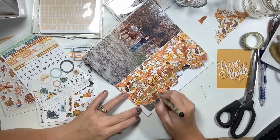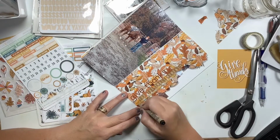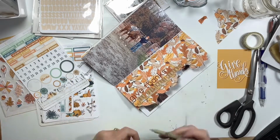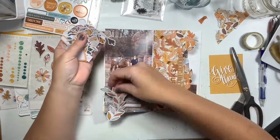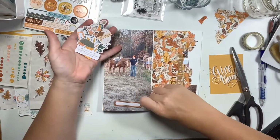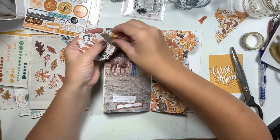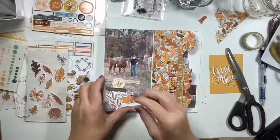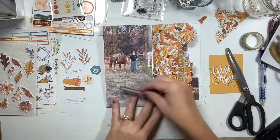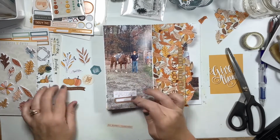Now, because the color of this kind of was similar to the leaves on the pattern paper, I'm going to take my micron pen and outline around it to give it just a little bit more emphasis. Once my title is in place, I'm going to go through all of my die cuts and ephemera, and now this is going to be from the TN kit, the pocket page kit, and the add-ons. So I'm pulling from various kits.